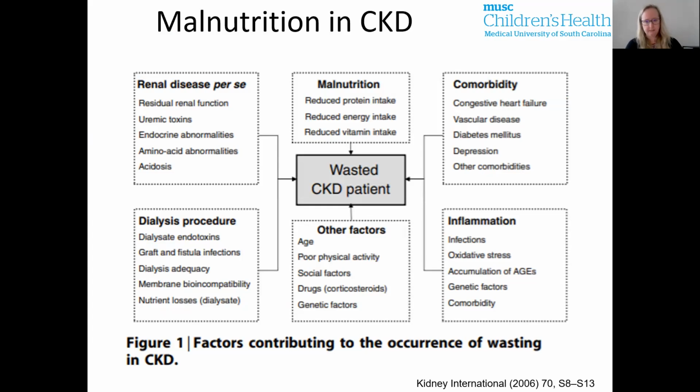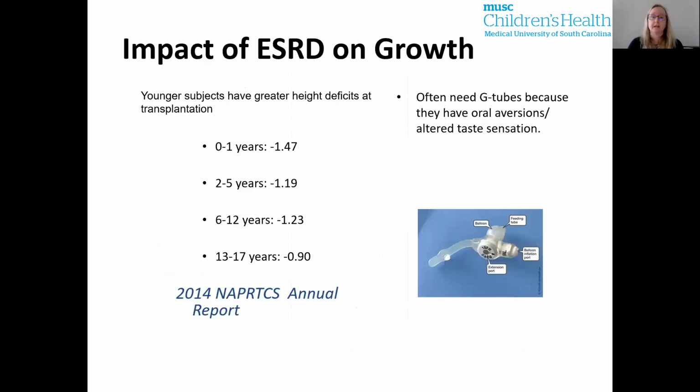Plus, when kids are on dialysis, or in later stages of CKD, they don't have as good physical activity. We're putting them on a bunch of drugs that promote fat deposition and muscle wasting. There's social factors involved. So all of this really leads to poor nutrition. Kids who end up going into renal failure really do have effects on growth. Younger subjects have the highest height deficits at the time of transplant, mostly because, as I just told you, you get the majority, half, of your adult height by 2 years of age.